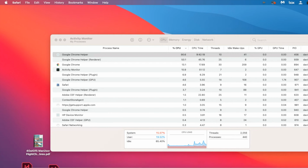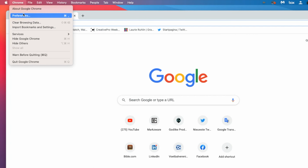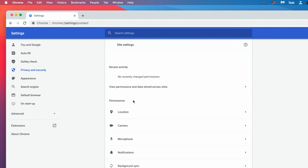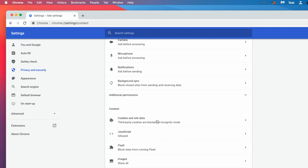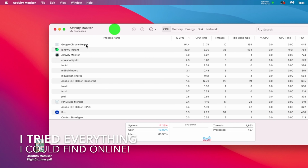I tried everything. I tried, in Google Chrome under preferences, under privacy and security, under site settings, to adjust all kinds of stuff here, and it just doesn't work. Nope, still showing up.